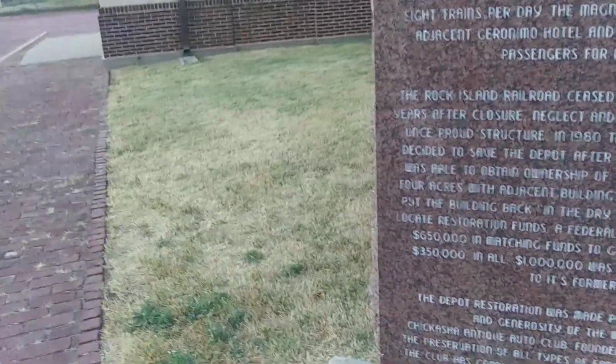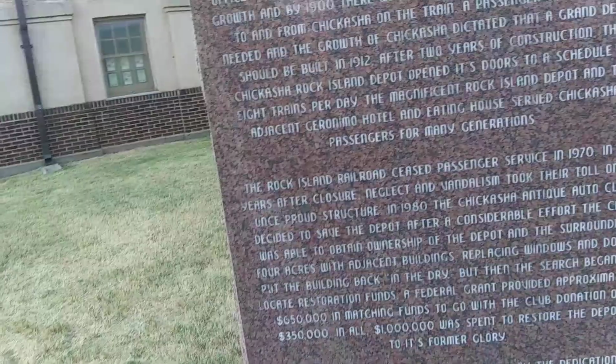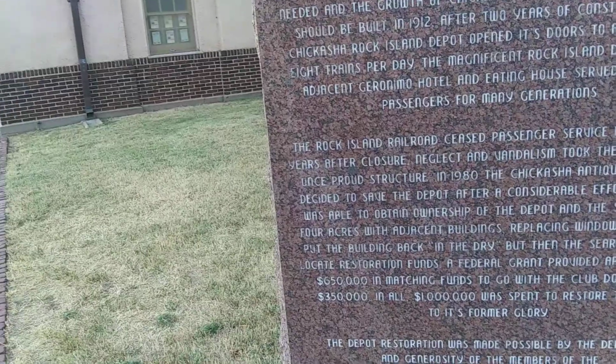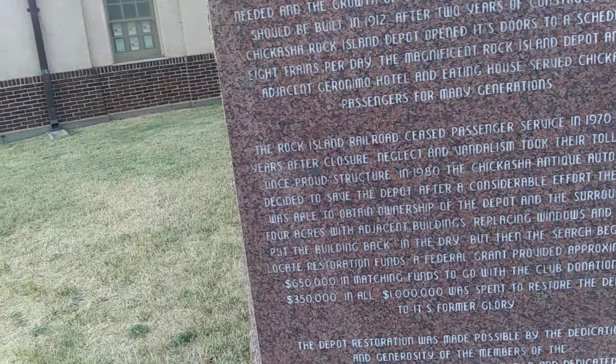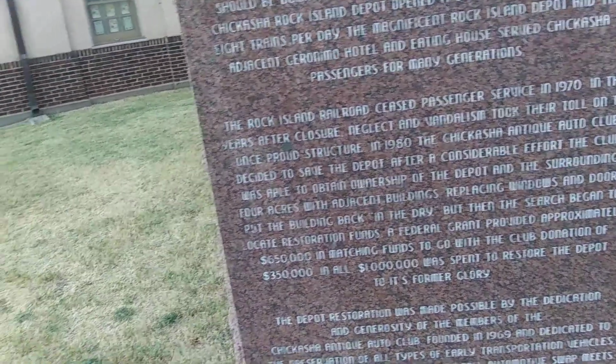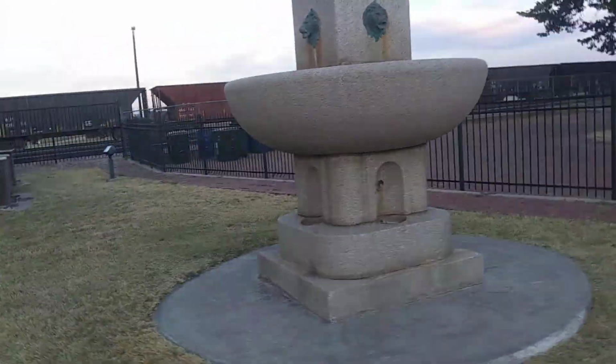Let's see, Rock Island ceased passenger service in 1970. Years after closure, neglect and vandalism took their toll on the once proud structure. In 1980, the Chickasha Antique Auto Club saved the depot after considerable effort. They obtained ownership of the depot and the surrounding 4 acres with adjacent buildings, replacing windows and doors, blah, blah, blah. Building back in the dry. That's good they did that. I guess that fountain still worked.